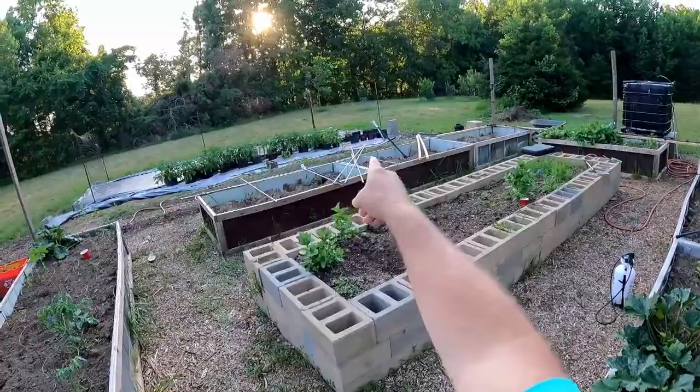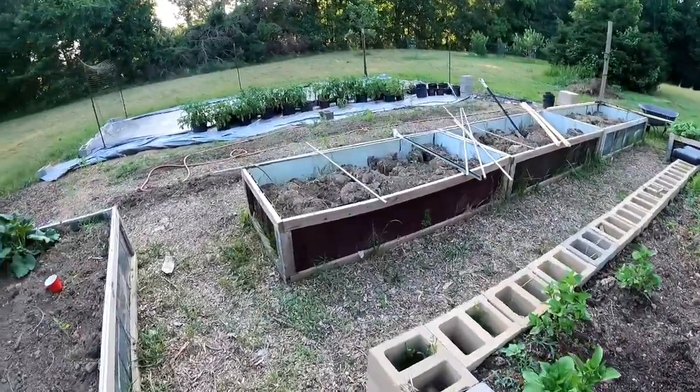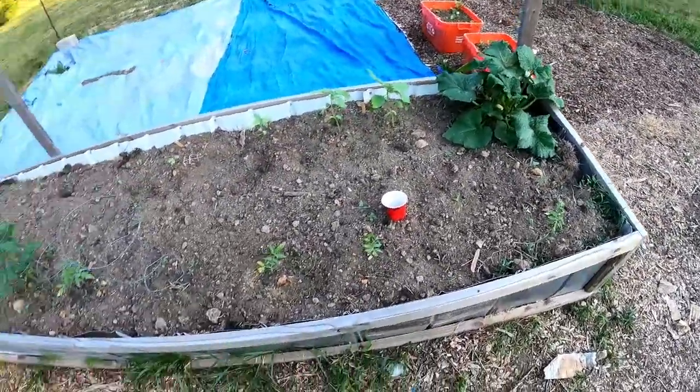I just saw a deer run over there. Hopefully he's not coming in here. But it looks like everything's doing well.